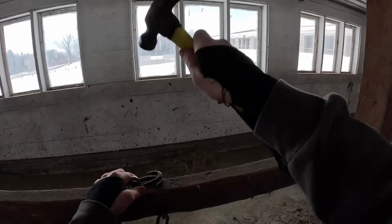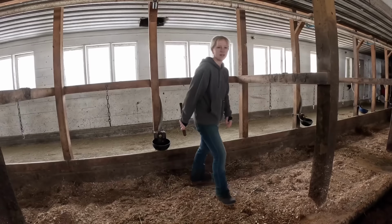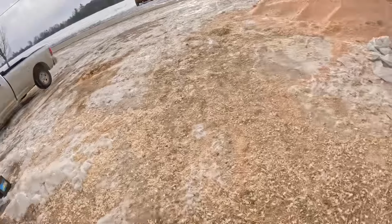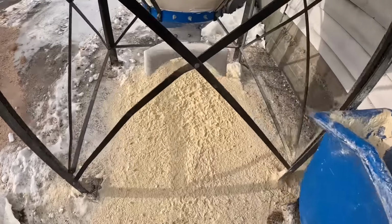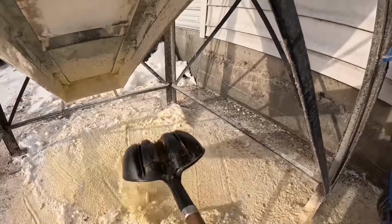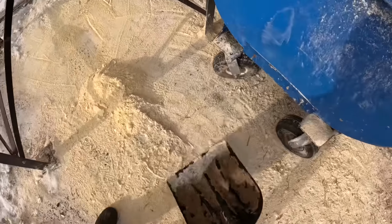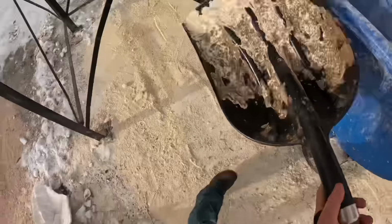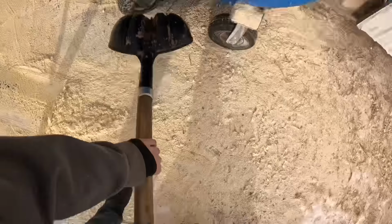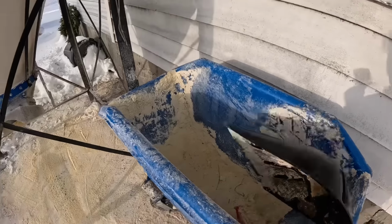There we go. There. Another thing I do have to do as well is clean up some of this cornmeal that's under this bin. Just stuff I dropped this morning, so we'll just put it in the cart.